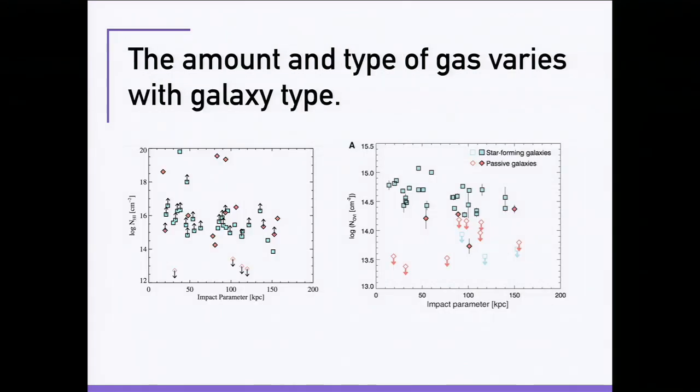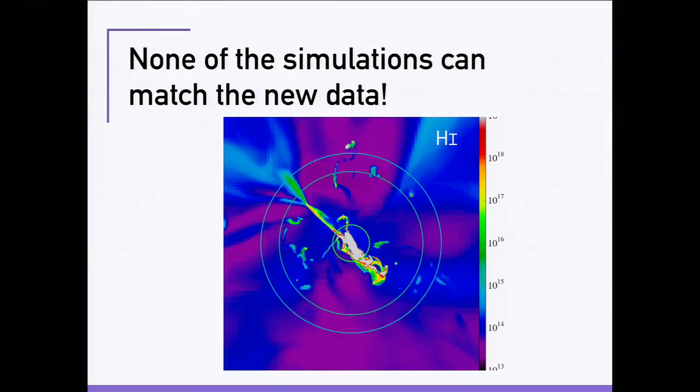Especially, remember when you look at the distribution, it's not like I picked out this point that has a large amount of H1. It's just an average point in this trend. So it should correspond to an average point in this map, and it doesn't. Instead, we don't see nearly enough neutral hydrogen in the simulation. I should mention that this simulation is particularly bad in terms of this. Some of them do slightly better, but none of them actually match all of the data.